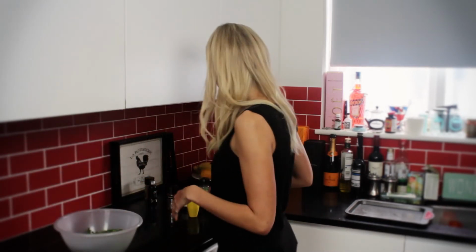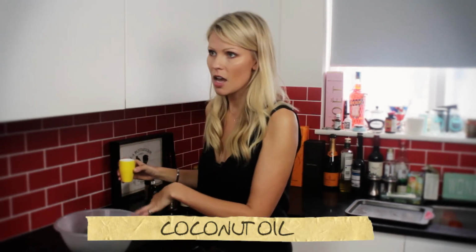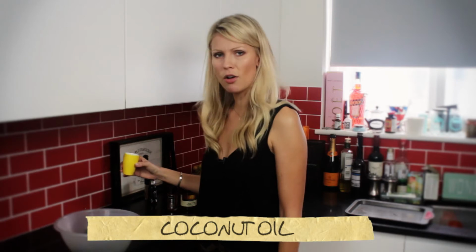Once it's dry, stick it in a bowl, then add some coconut oil. I'd say about a tablespoon. This is with half a bag of kale. You get a bag of kale for like £1, so you can make a lot of crisps for £1. Good value. And a lot less bad for you. Much better for you. Coconut oil.